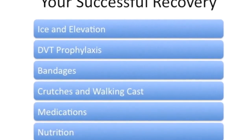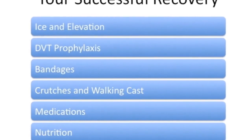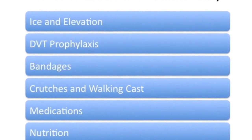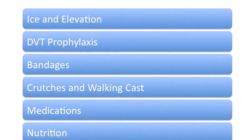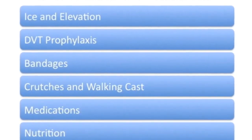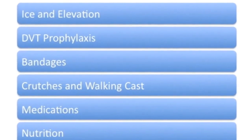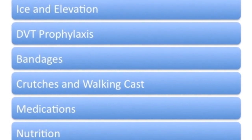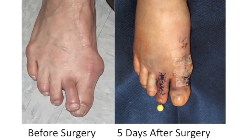The number one thing you're going to want to do after surgery is to keep the amount of swelling to a minimum. Ice and elevation are the best ways to minimize swelling. Swelling can make a significant contribution to the amount of pain you experience after surgery because excessive swelling is going to stretch the nerve tissue and nerves don't like that. You're going to have swelling with surgery anywhere in the body, but especially the foot because of gravity.